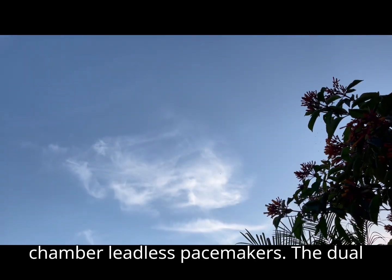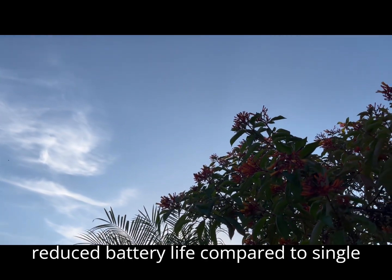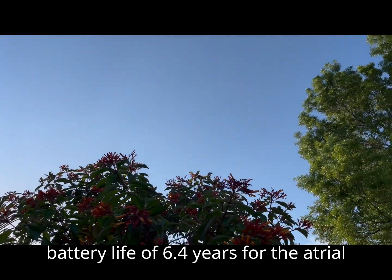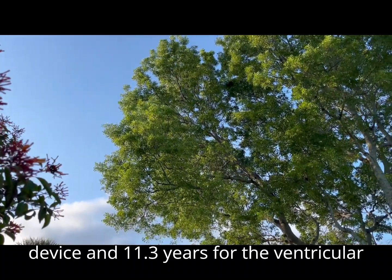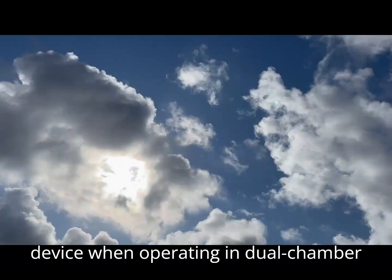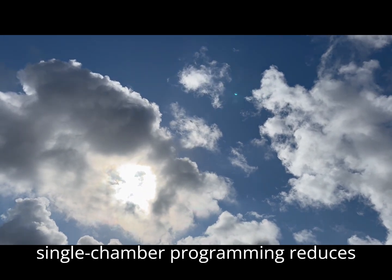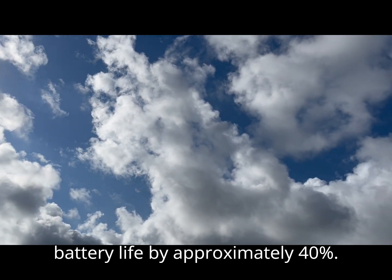Dual-chamber leadless pacemakers. The dual-chamber system shows significantly reduced battery life compared to single-chamber devices, with mean projected battery life of 6.4 years for the atrial device and 11.3 years for the ventricular device when operating in dual-chamber mode. Importantly, dual-chamber versus single-chamber programming reduces battery life by approximately 40%.